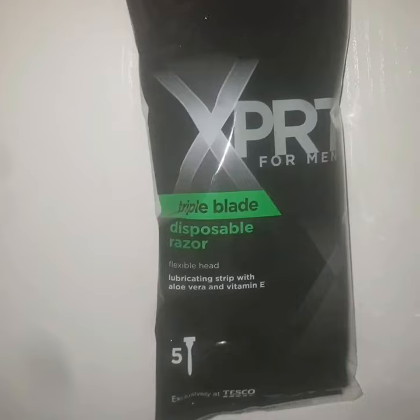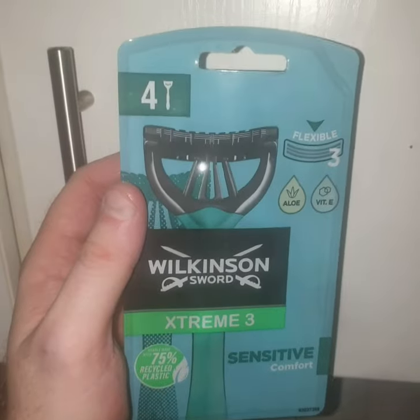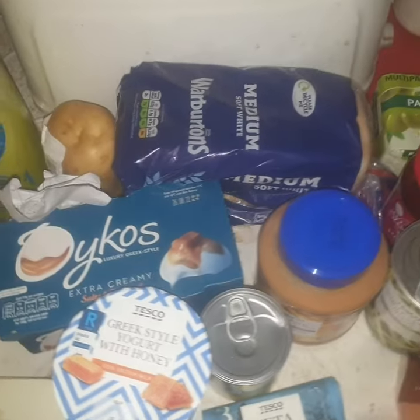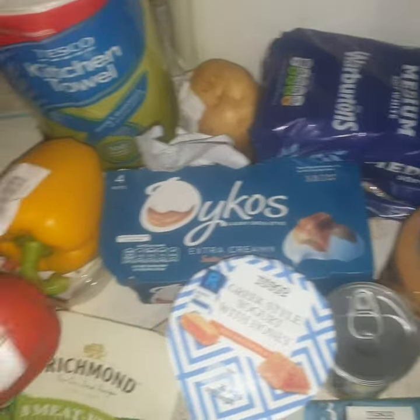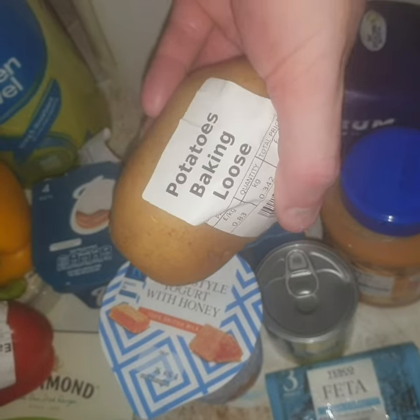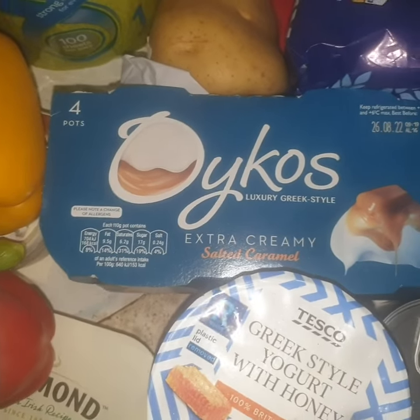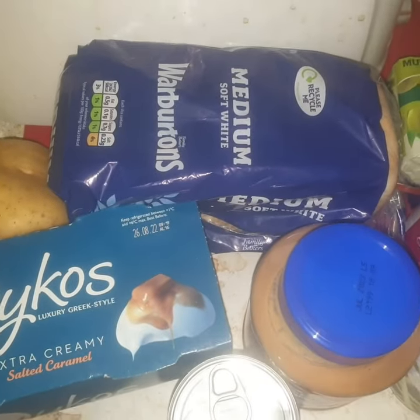Then I picked up two sets of razors, two packets of razors. Okay, so here's my Tesco haul, guys. I picked up a cucumber for my salad. Sticking with the salad theme, I've got two peppers, a red and a yellow one. I've got a baking potato. I'm gonna have a jacket potato tonight with salad. I haven't bought these for a while, so I picked up some of the Oykos yogurts. Got a Greek style with honey yogurt, a Warburtons soft medium white bread. I thought I'll only pick up a small one because I've still got some bread left over.